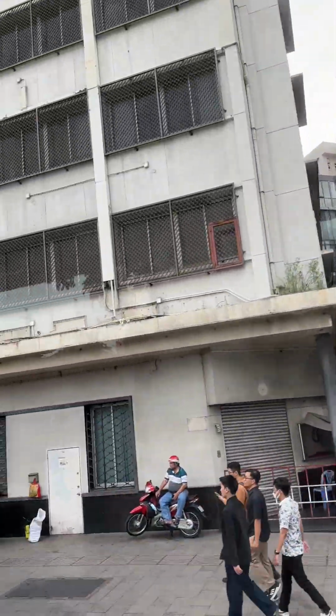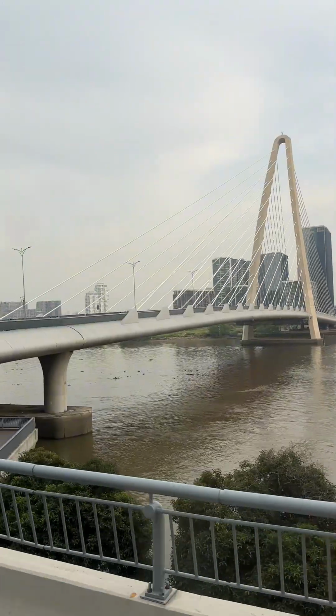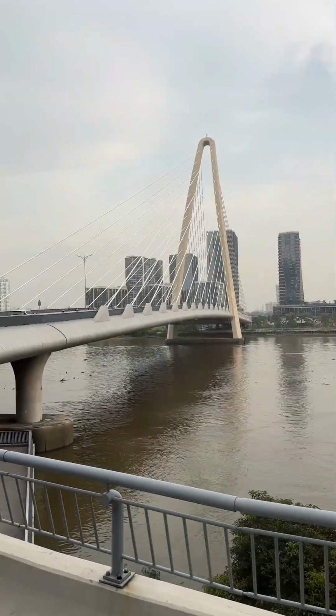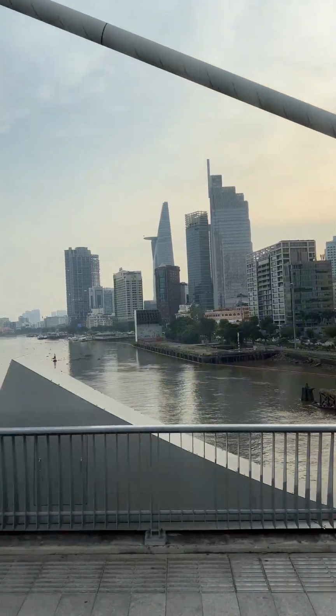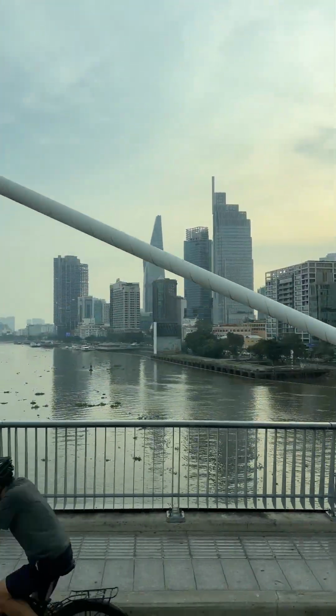We head over the Mekong River on the bridge to take a look at all the new development, as well as the tallest building in the city. If you take a close look over here, you can actually see a building with a helipad on it. Change is certainly coming in this city.